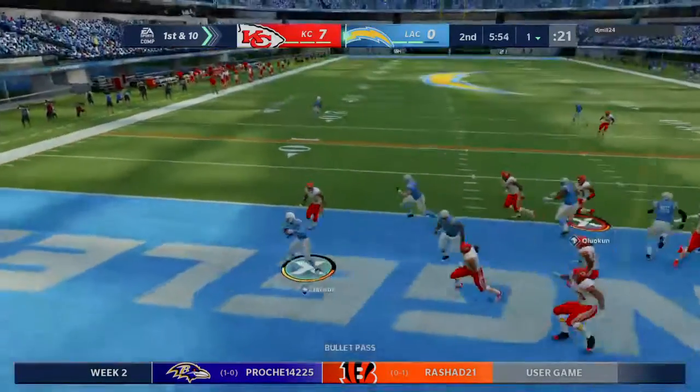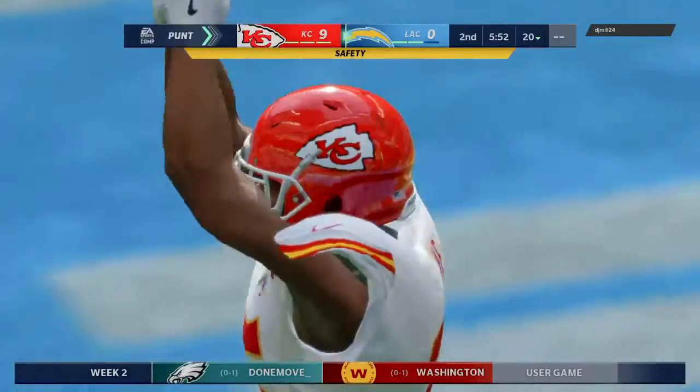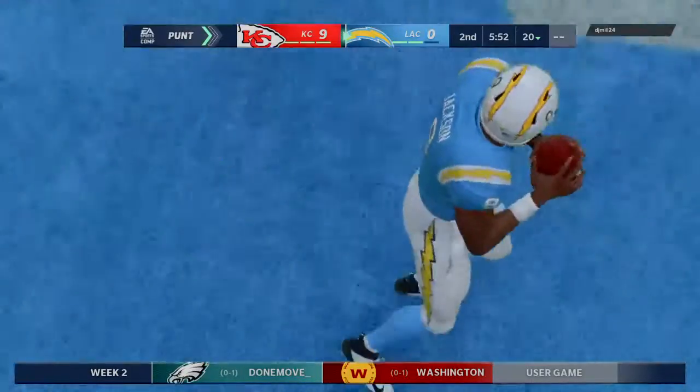After the interception, here's Jackson. And they set up the screen. That's complete. Oh, that is going to be a safety. So the screen pass goes backwards.